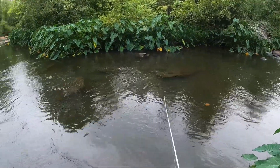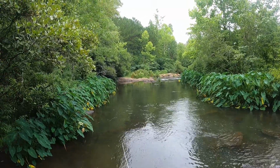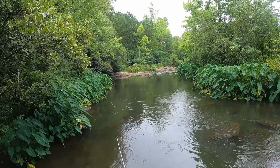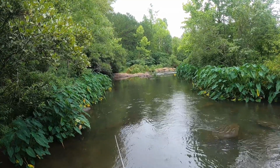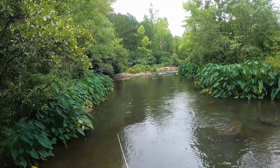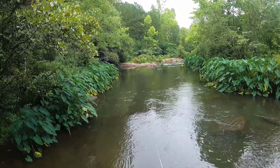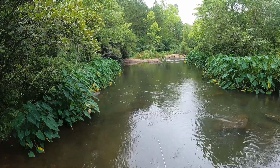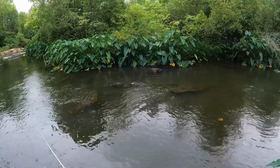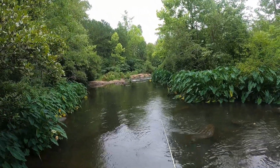All right, paddle tail was not getting it done. So we're gonna try a rooster around here. Slow rolling it around. I did get a couple taps on the paddle tail, so I'm hoping that there's some bluegills around or something that wants to have a go at it. We'll just have to see. Yep, there is a bluegill that just went at it right there at the end of that. So they're a little bit smaller fish over here.